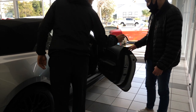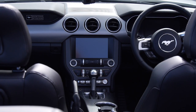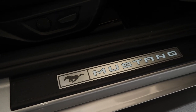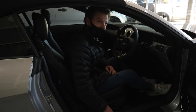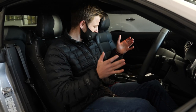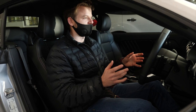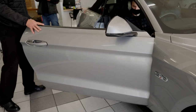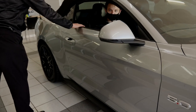Oh, nice. And see the changes that's been made. So I really like the running board over here. The Mustang definitely reminds you what you're getting into. Wow, it's a nice view sitting inside the Mustang. You've got a really well-bolstered seat as well. That's the first thing I'm noticing. Really nice, chunky, thick steering wheel. Nice big solid door there for you.